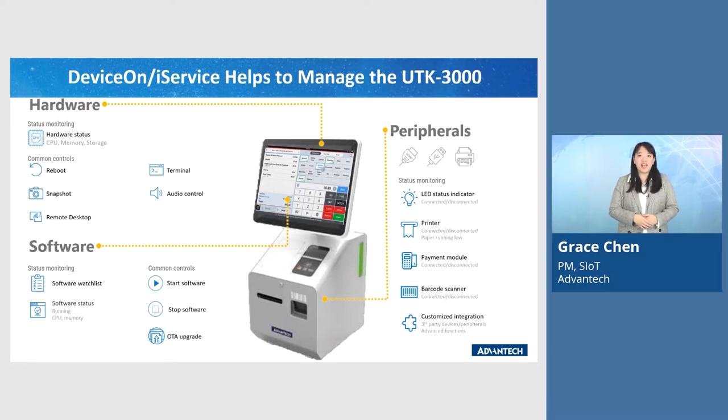DeviceOn can monitor the UTK 3000's hardware and software status, as well as the peripheral status, including the screen, USB devices, and the status of the printer connection. For remote control, it can reboot the UTK 3000, control the light, and start and stop software. If the customer has additional peripherals to be monitored, we can also provide a customized integration on a project basis.